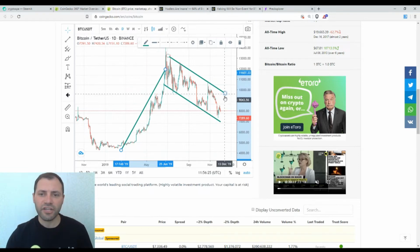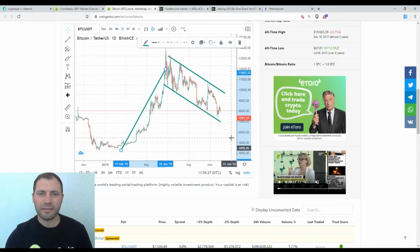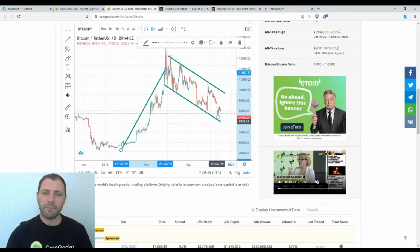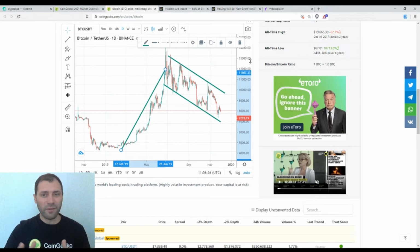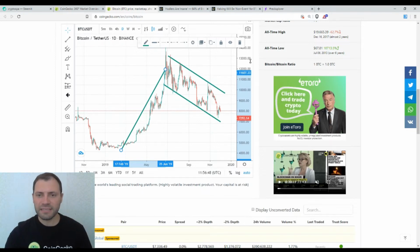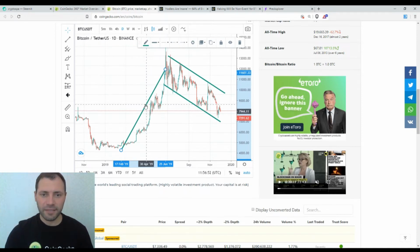upward direction. But I think that the probability that the bullish flag will continue in the upward direction is quite low at the moment. At least I don't see any technical bullish signals, neither do I see, to be honest, any significant fundamental changes that may trigger some kind of price increase. That's why I'm very cautious and a little bit more skeptical at the moment about the price of Bitcoin.